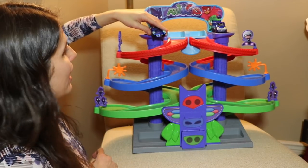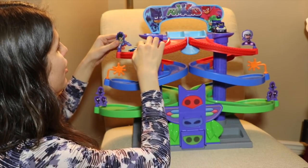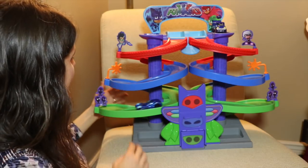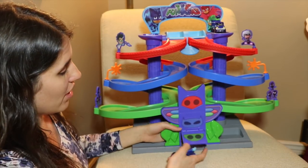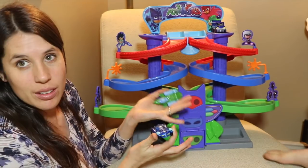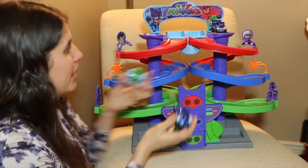And what's cool is you can have the cars run into these characters, so it can run right into Romeo, like, watch out! And then it can get the sticky splats, the Night Ninjas, and ninjalinos. And then at the very bottom, you always know who wins because it'll be the first car that comes out. So now we need to decide who should race first. How about Gekko and Catboy?